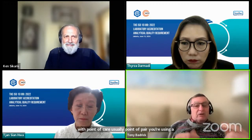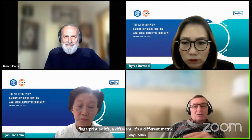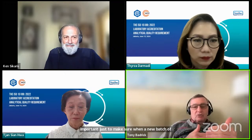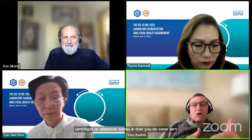But remember, with point of care, usually you're using a finger prick, so it's a different matrix. It's whole blood. There's going to be different values. I always think that there are two aspects to point of care. There's the instrument itself, usually a cartridge or some device like that, and they're mass produced in a factory, and they've got very high tolerance, so there's very little that can go wrong. But QC of batches is important, just to make sure when a new batch of cartridges comes in, that you do some sort of QC to ensure that the cartridges are giving the same result as they should.